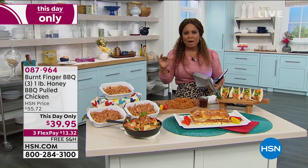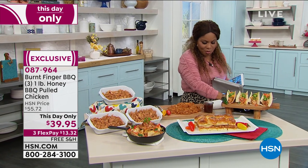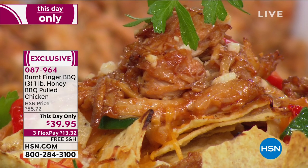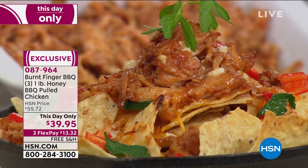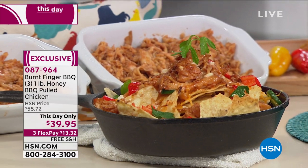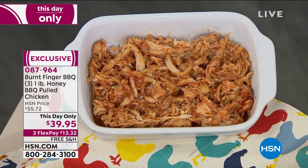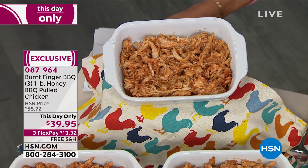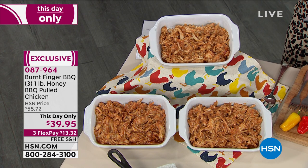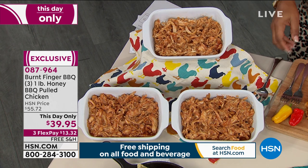Heat and eat, already mastered for us by the wonderful pitmaster herself, Megan Day. I'm going to put everything down for a moment to take you through the offer. If you've tried this extraordinary pulled chicken, you've got to give me a call. It's a This Day Only, which means for one day and one day only, you get to try our Burnt Finger Barbecue pulled chicken. The price expires tonight at midnight. You'll get 3 1-pound bags, so a total of 3 pounds.